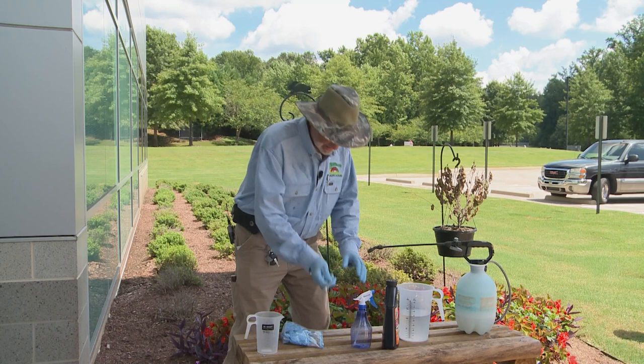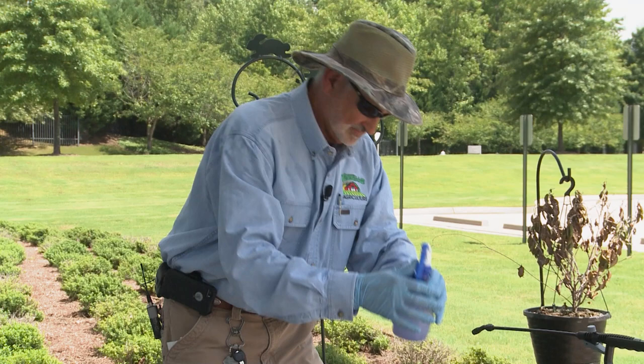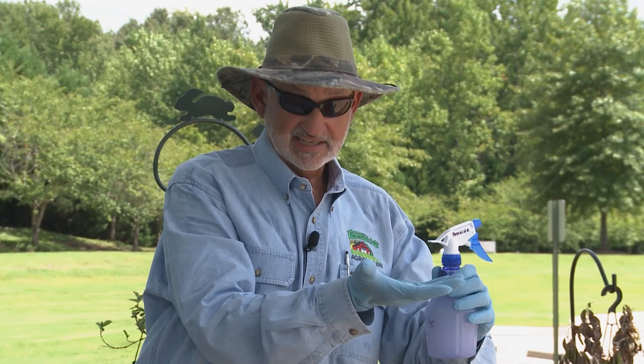So what I'm going to do is fill this up about half full. Now I'm going to try to get my 1.25 milliliters of Malathion in here. I'm going to shake it up and then top it off with water. Okay, got that, and I'm going to shake it up again. See, I got some on my hand, it leaked a little bit. That's why you wear rubber gloves. Very, very important.